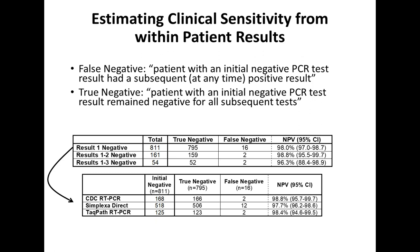So if you look at the first table below, 811 patients ended up having an initial negative result and had repeat tests on that negative, and of those 811, 795 were true negatives, meaning the second test ended up being negative as well, where only 16 ended up having a positive test after that. This is important because it really gives an understanding of clinical sensitivity around 98% for a first-time nasopharyngeal swab that's a negative in a symptomatic patient. So this really helped to allay some of the fears around clinical sensitivity in our system.